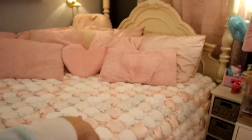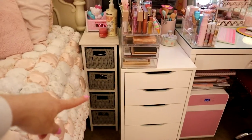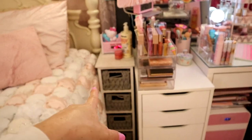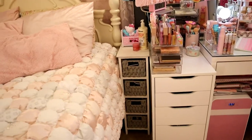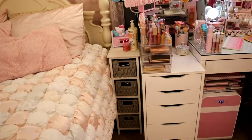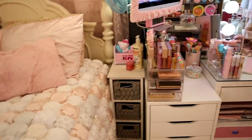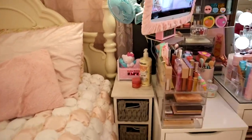So I do have the bed here, and then I do have this little four drawer little nightstand thing. I think it was meant for like bathroom supplies, because that's where I got it at Home Goods, and it's real cute. It's narrow, so it fit here perfect. I just needed something that would fit here, and that was a great solution. I think I got it for, I want to say, $49.99 at Home Goods.